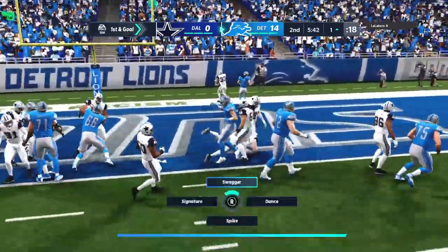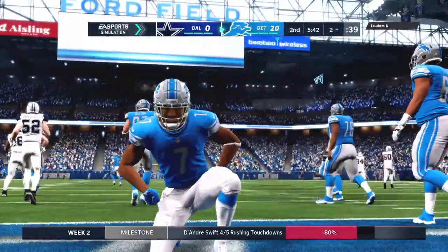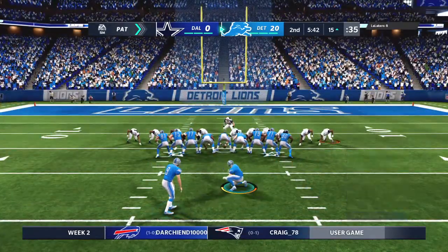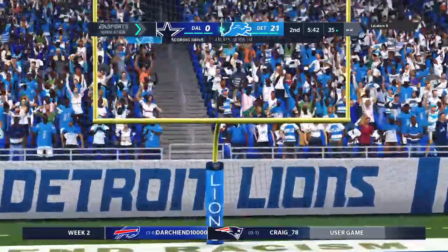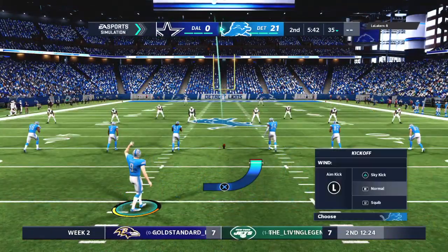Here's Swift. And he takes this one in for the Lions. Touchdown. DeAndre Swift with his 2nd touchdown here in this 1st half. And the Lions are able to grow their lead. And it is now 21-0. Makes the score Lions 21, Cowboys nothing.